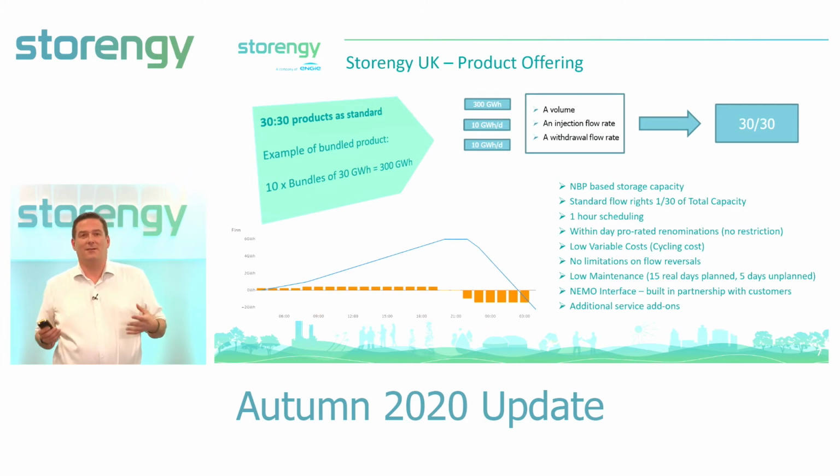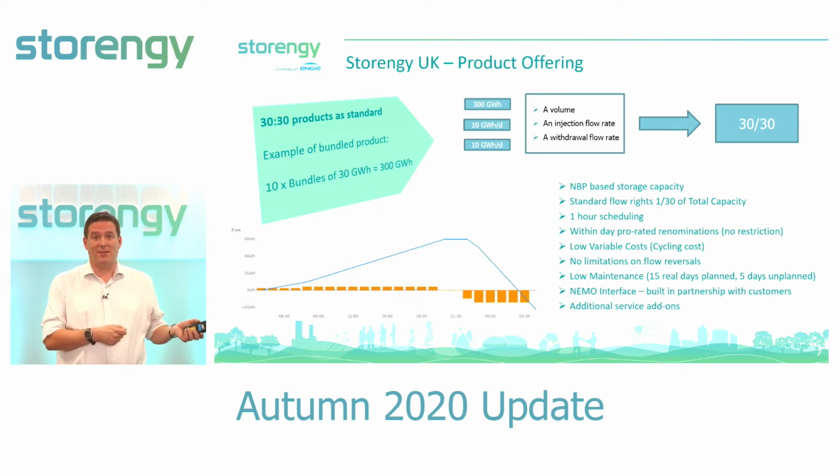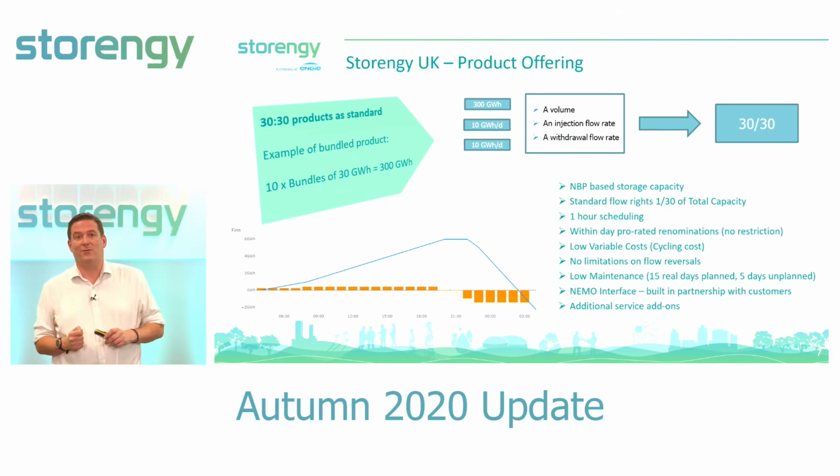So this is a slide that some of you will have seen before or very similar to it. This is a description of our 30/30 product. So what is a 30/30 product? Basically, you have a chunk of capacity, so in this example, 300 gigawatt hours, and on any given day, you can flow up to a 30th of that in injection or withdrawal. Our site's connected to the National Transmission System, so direct to the NBP, you can flow your gas off the network into the storage or back onto the network from the storage.